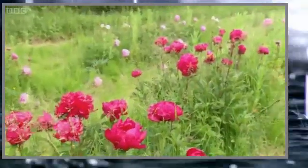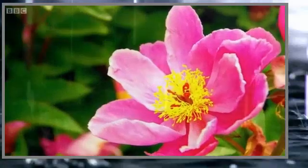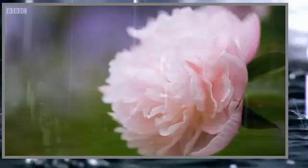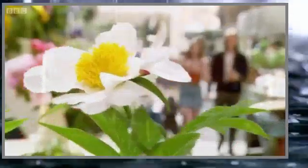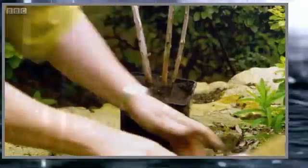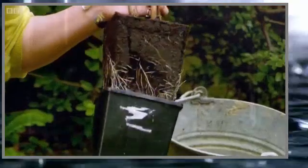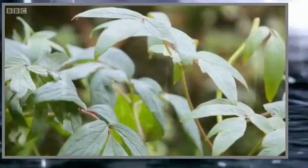On my revival campaign, I'll see just how versatile these stunning plants are. No one can say that there's not a peony for them. I totally agree. I take to the streets to ignite people's passion for peonies. What would be most romantic, getting peonies from Sir or roses? And I'll show you my top tips on how to establish peonies in your own garden. Just be patient. I promise you it's well worth the wait.